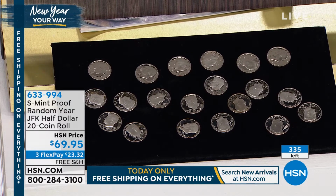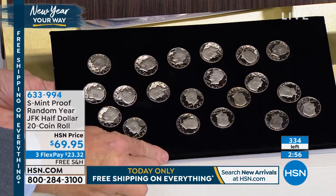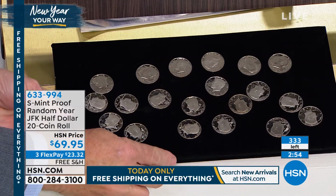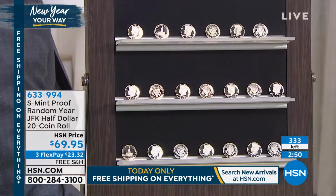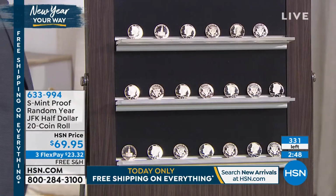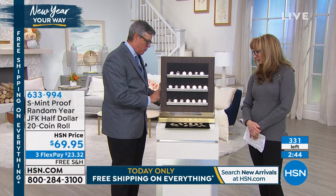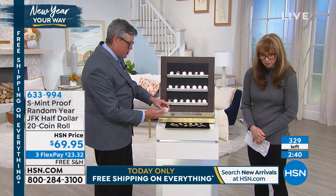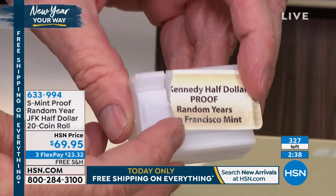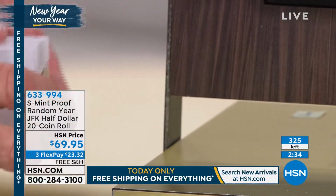These things are flying out of here. It is a one-time opportunity. It took me literally years to put these together, to have enough that have been individually handled, curated and conserved, and then put into this $50 roll. You have all from the San Francisco Mint, Kennedy $50 in proof. That's very cool. Isn't that cool?